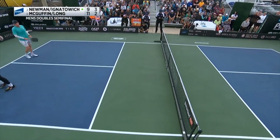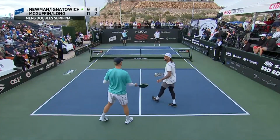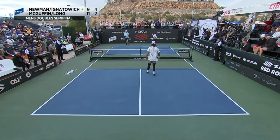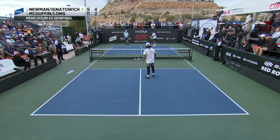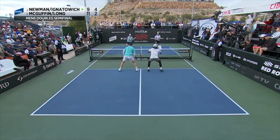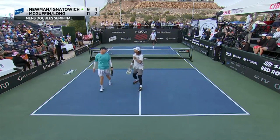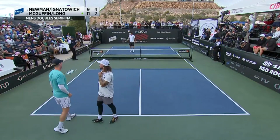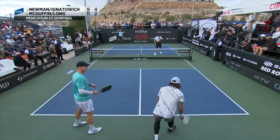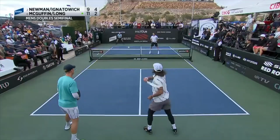Point. Newman dropping that paddle head yet again, finding a significant amount of power and spin even on that backhand side. One dig wasn't enough. Yeah, and again, the return to Ignatowich has been more effective for Long and McGuffin so far here, as they just haven't been able to get up to the kitchen. See if that continues with their choice of where they return.